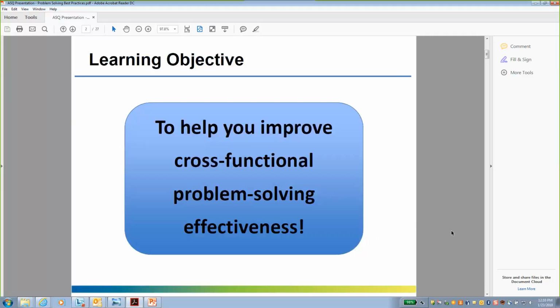So our learning objective: to help you improve cross-functional problem-solving effectiveness. And again, some core elements for the first half of the session and some remote techniques and Q&A for the second half of today's session.